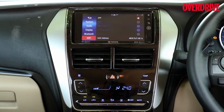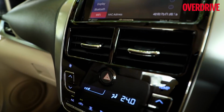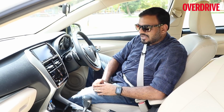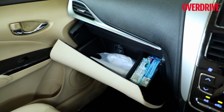You also get this touchscreen infotainment system which in my opinion looks a bit aftermarket, and the software is a little laggy for my liking. But like I said, I like the overall fit and finish of the car. It's typical Toyota. It feels quite premium even for this space. I also like the cool glove compartment, and I also like the way it nicely compartmentalizes all the storage space.